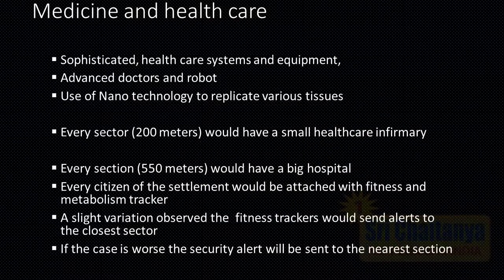Medicine and healthcare. Features of medicine and healthcare in Project Selene: sophisticated healthcare systems and equipment, advanced doctors and robots, use of nanotechnology to replicate various tissues. Every sector that is about 200 meters would have a small healthcare infirmary. Every section that is about 550 meters would have a big hospital. Every citizen would have fitness and metabolism trackers attached. A slight variation observed in the fitness tracker and metabolism tracker would send alerts to the sectors and section.